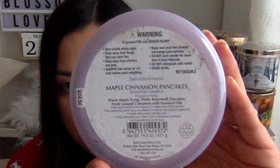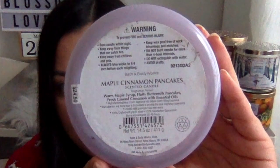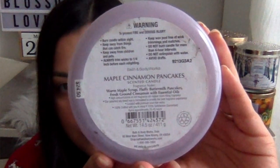I love it. So the next one is maple cinnamon pancakes. It is warm maple syrup, fluffy buttermilk pancakes, fresh ground cinnamon. This one was one of my first ones from Bath & Body Works, and it smells delicious, just like pancakes. This is one of my empties, actually, and what I do is I store my tea lights for when I use my wax melts. So that one is maple cinnamon pancakes.